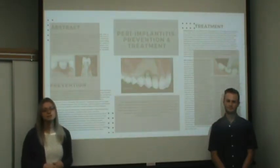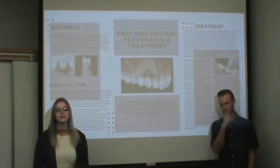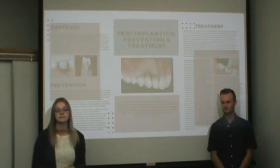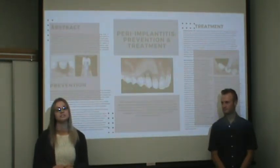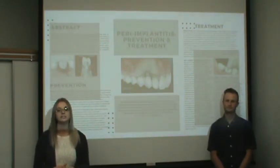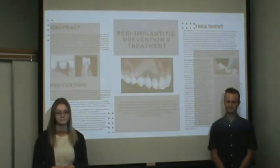Peri-implantitis is the inflammation of the gums at the site of a dental implant. Bone loss around the implant can lead to a decrease in support structure that is necessary for the implant to be successful. Peri-implantitis is usually associated with bleeding on probing, suppuration, increased probe depths, and mobility due to bone loss. With the increase of implants being placed, it is increasingly important that hygienists are educating our patients on how to properly care for and maintain these implants.